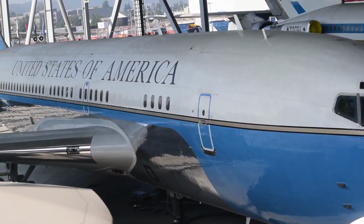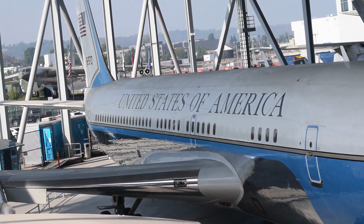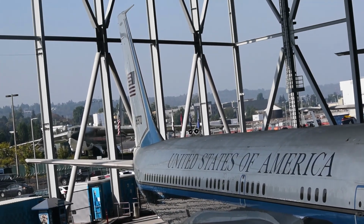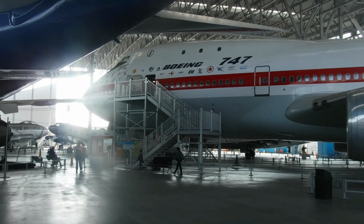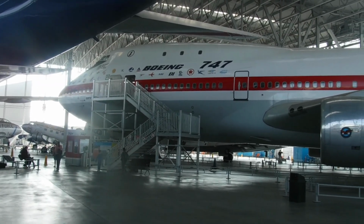A couple more treasures that this museum has to offer include the first ever Air Force One plane that was used by a US president, as well as the first ever 747 that was ever built.